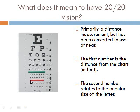So when you get down on a chart like this, down at this red line, this is the 20/20 line. This biggie up here is usually like the 2400 or 2200 letter, so it's much bigger. So if the number on the bottom is bigger, that means that at 20 feet, you'd be able to see this big size letter if you were at 2200 vision, whereas most people can see this size, the 20/20. First thing to notice about this is that we're talking about a distance measurement, although it can be somewhat converted into a near measurement as well.